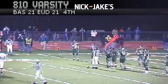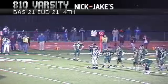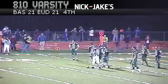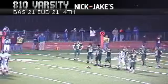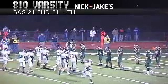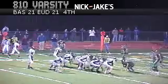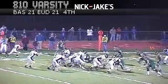1st and 10. Ball on the 18. Cardinals huddling around. A win today puts them in the Elite 8 of the Kansas Class 4A District Championship bracket and 1 step closer to Salina. A team that went 9-1 on the year is threatening to take out a powerhouse of the last couple of years in Basehor-Linwood. 3-back set this time.